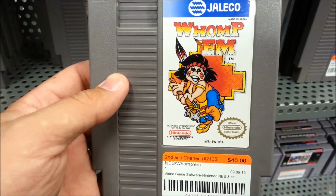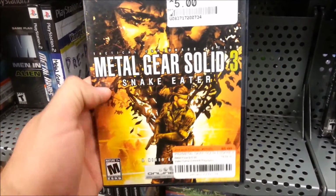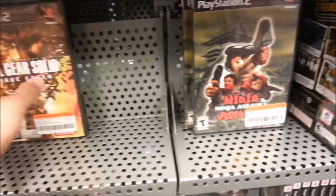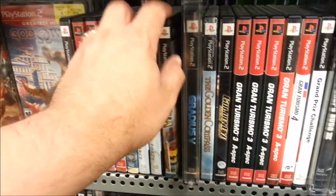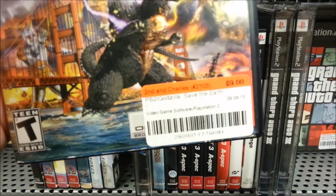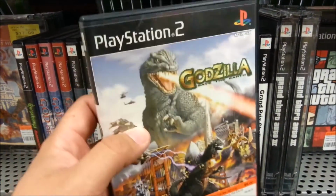Damn it! Metal Gear Solid 3 Snake Eater for $5. I only have the loose disc, so I'll go ahead and upgrade. This copy next to it was $1 less, but it didn't have a manual, and the artwork is actually a Hollywood Video rental sleeve. Well, what's this? Another copy of Godzilla Save the Earth, complete, and only $9? Picking this up to use for trade bait.